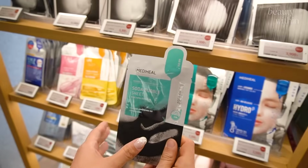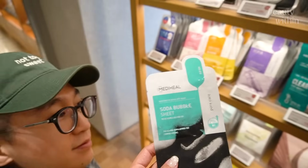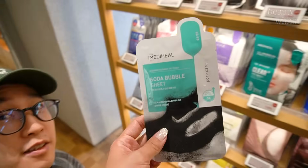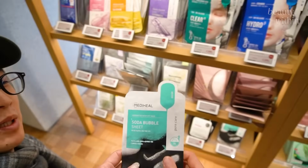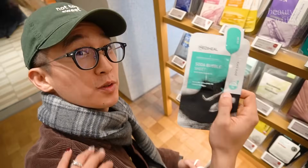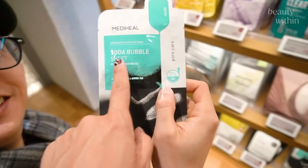Oh, do you know Medi Heal is like the brand for sheet masks? I did not know. The OG. They're known for their sheet masks. I was just curious about soda bubble. I haven't tried that one though.